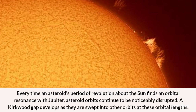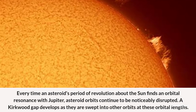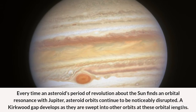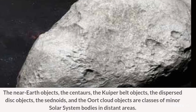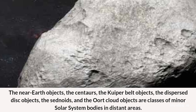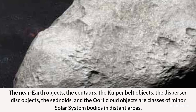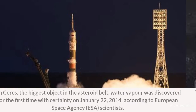Every time an asteroid's period of revolution about the Sun finds an orbital resonance with Jupiter, asteroid orbits continue to be noticeably disrupted. A Kirkwood gap develops as they are swept into other orbits at these orbital lengths. The near-Earth objects, the centaurs, the Kuiper belt objects, the scattered disk objects, the sednoids, and the Oort cloud objects are classes of minor Solar System bodies in distant areas.